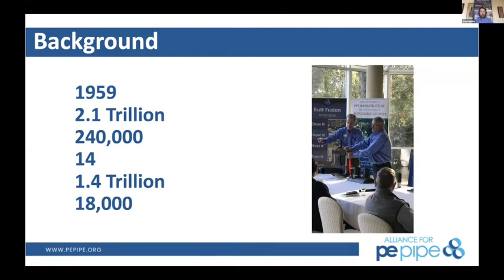Thanks, Peter. 1.4 trillion. This is a really interesting figure. ASCE tells us this is the budget shortfall between what municipalities are spending to maintain and rehabilitate their water systems and what they should be spending to maintain and rehabilitate their water systems. Pretty significant number, major budget shortfall. It tells me that 2.1 trillion gallons of water lost, 240,000 main breaks, 14% water loss rate. Those figures are going to continue to rise as we continue to neglect our municipal infrastructure. And finally, 18,000, that would be miles of HDPE installed for potable water in the US last year.